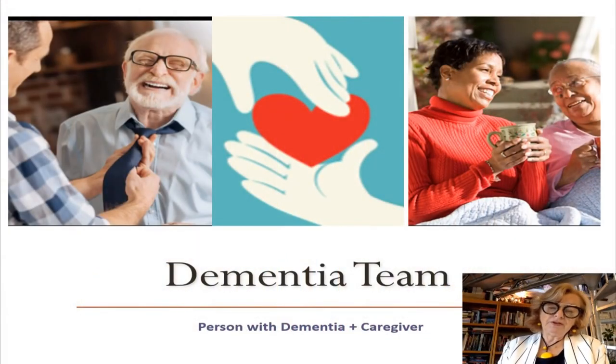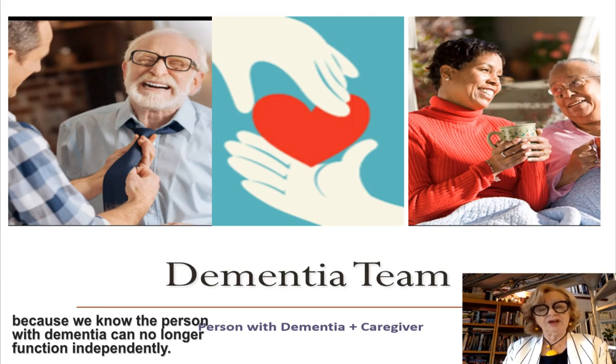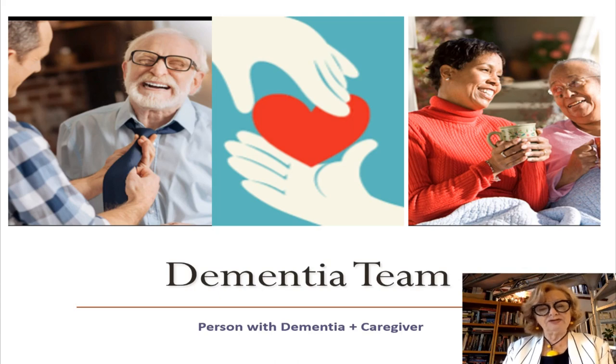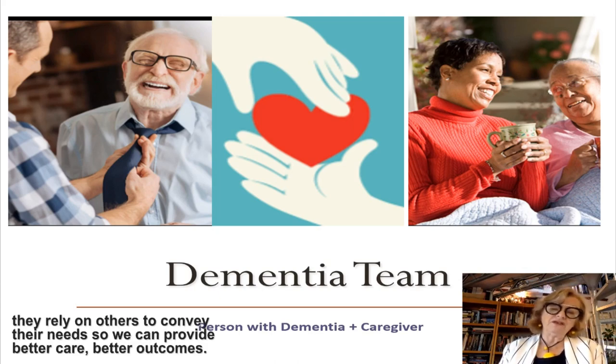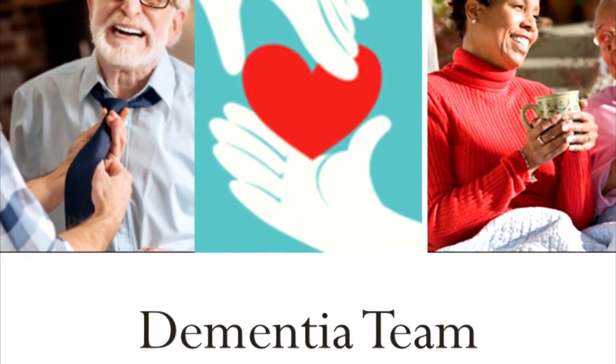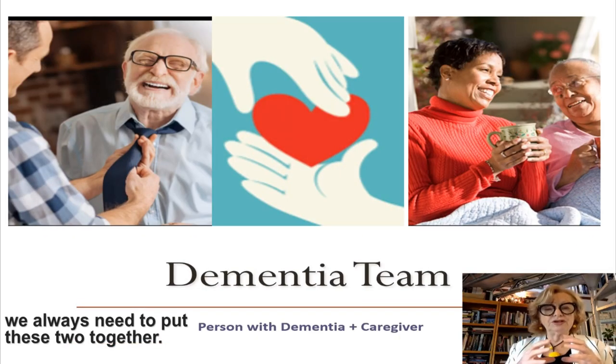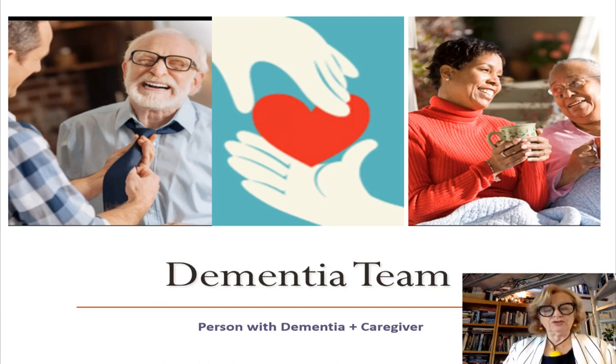When we talk about the person with dementia, we have to include the dementia team, because we know the person with dementia can no longer function independently. They rely on others to give them a voice and to convey their needs so that we can provide better care, better outcomes for them. So we're talking about those with dementia as a caregiving team, a caregiver and the person with dementia. We always need to put these two together in our ability to address their needs.